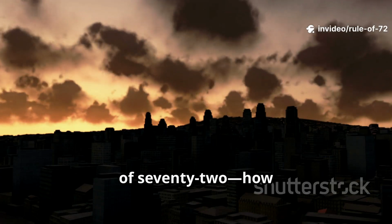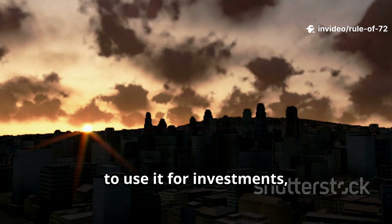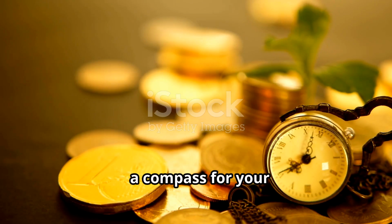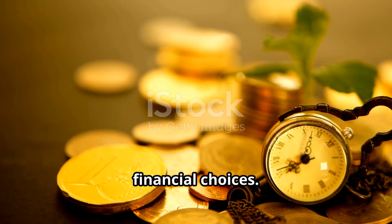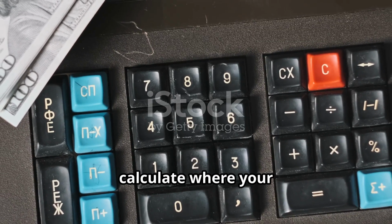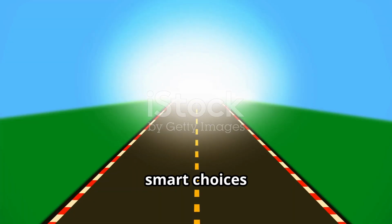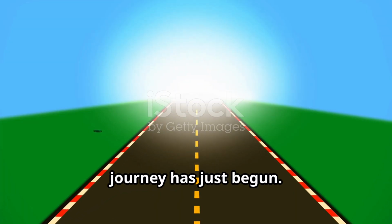We covered the Rule of 72, how to use it for investments, inflation, and debt. It's a small idea with outsized impact, a compass for your financial choices. Start today. Calculate where your money is parked and ask, how long until it doubles? Make small, smart choices consistently. The journey has just begun.